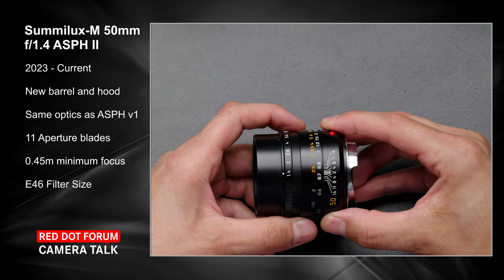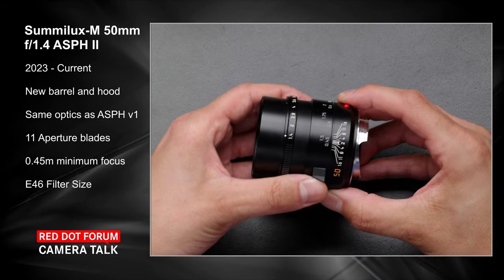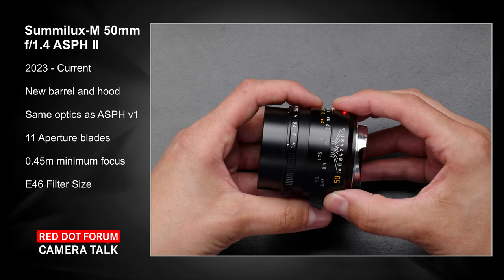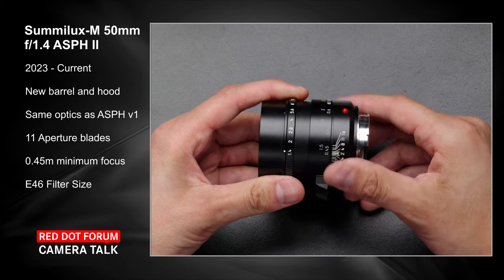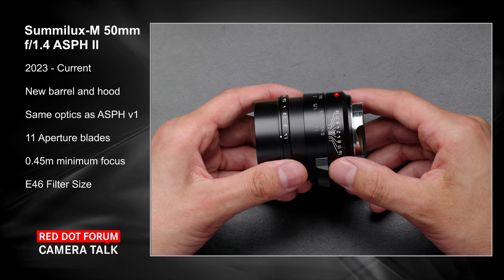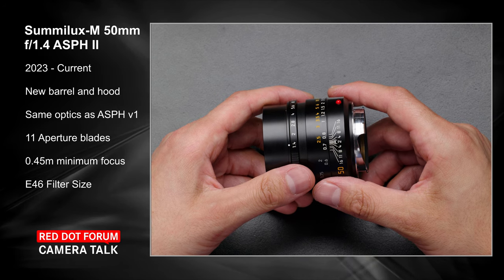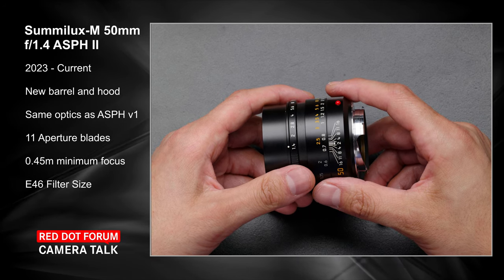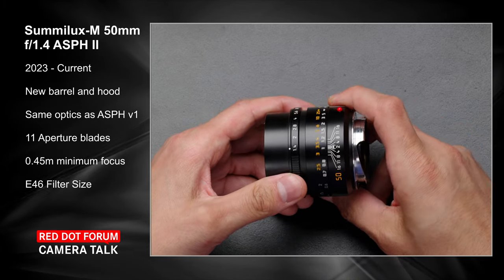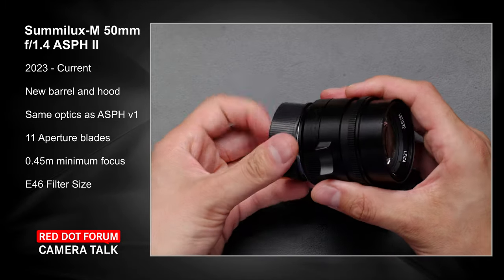As Josh will demonstrate, you can see the rangefinder coupled range is still 0.7 because that's a limitation of the rangefinder mechanism. When we go into the gray area here past the orange and white numbers, that is indicating that the lens is going there, but it decouples from the rangefinder mechanism in the camera. So you have to have a live view setup, either an electronic viewfinder on an M camera, or you need to use it on a live view camera like the SL2. We stuck with the E46 filter thread, which fits nicely under the retractable lens shade.